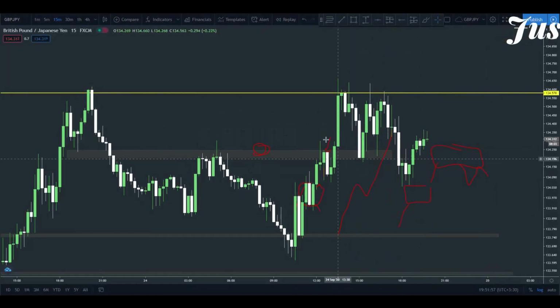So I think after that we have a sideways market. We do not trade exactly in this type of market. My trading time is just 1 hour after NY session opening.